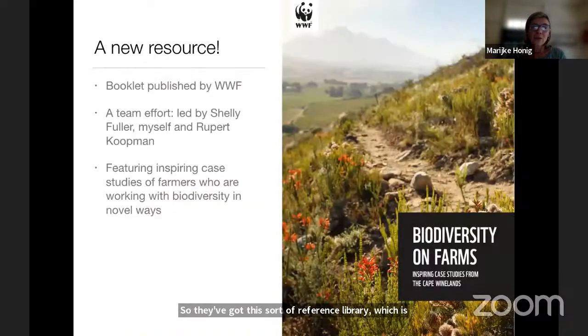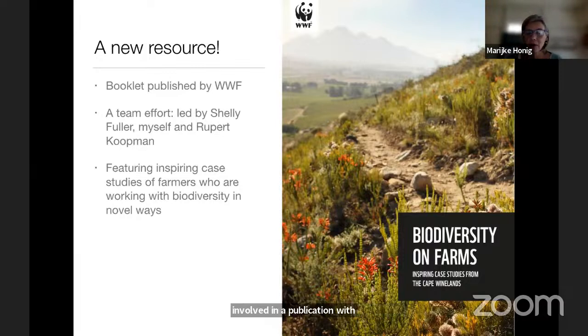And then just to end off, I've been involved in a publication with WWF, and it has been a team effort. It's been led by Shelley Fuller from WWF, and it's called Biodiversity on Farms: Inspiring Case Studies from the Western Cape, which essentially aims to address this need for a little bit more knowledge around what to do if you want to conserve or introduce more biodiversity.